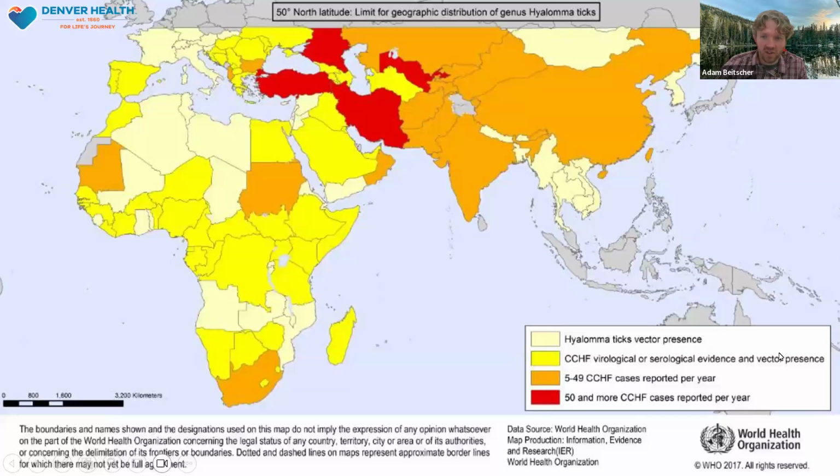As you can see here, there's quite a wide distribution of area where the disease can be found. The light yellow shade shows where the Hyalomma tick is found, at the peak of this 50 degree north latitude. These ticks carry the virus. All the countries in yellow are where, from a public health standpoint, we have found virologic proof that Crimean-Congo hemorrhagic fever can exist. The orange and the red is primarily where cases have really been seen.